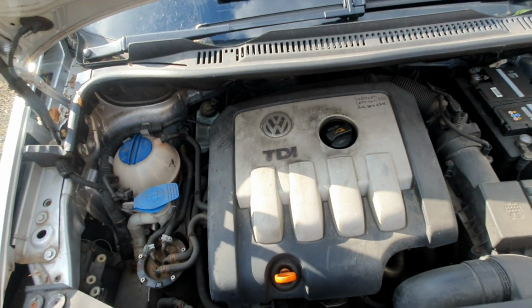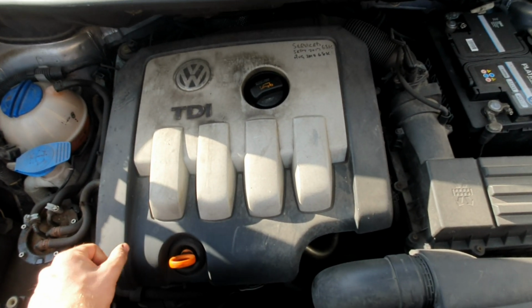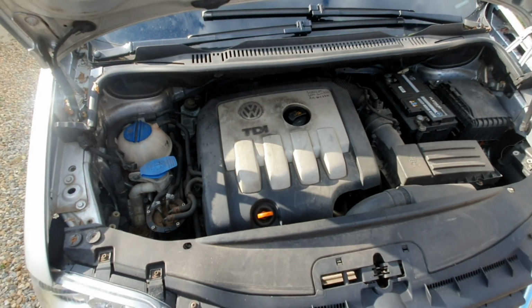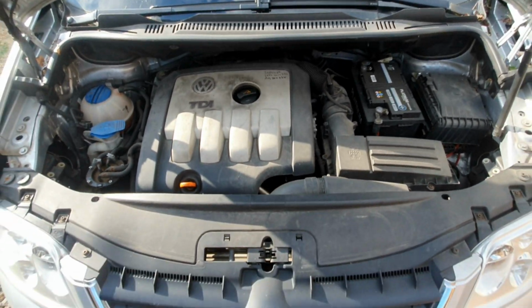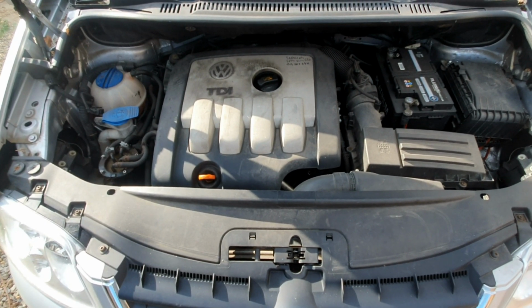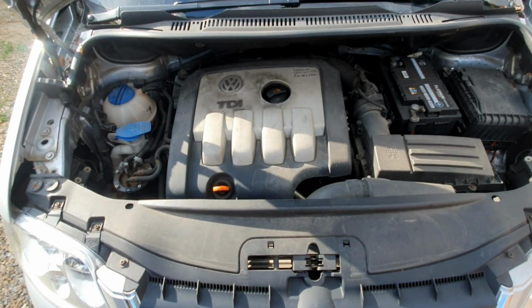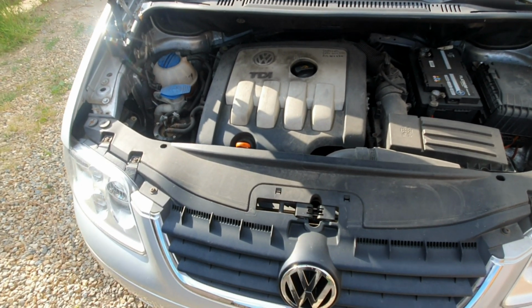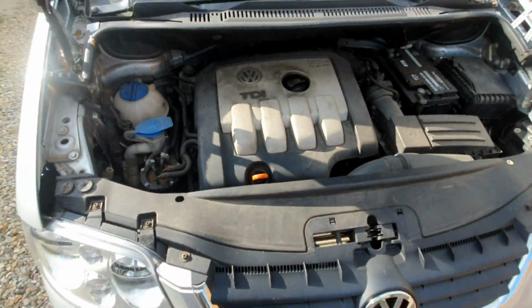We'll get that done. If you guys are interested in seeing us do that, let me know in the comments and I can get that arranged. It's going to need new brake discs as well at some point, because that was an advisory on the last MOT. So obviously I'm going to be featuring this car as and when it needs bits done. We're going to get it done. So like I said, if you guys want to see that, let me know in the comments down below. Now let's start it up.